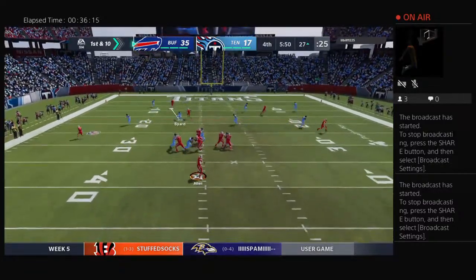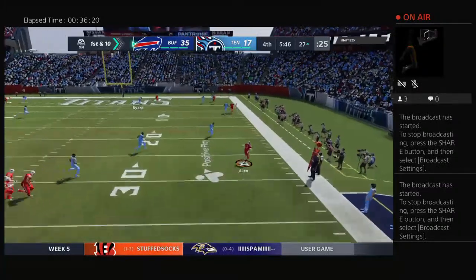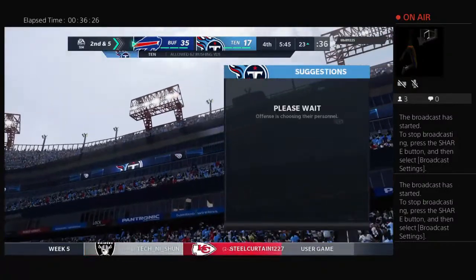Here's Allen on 1st and 10. Flush to his right. And he's going to keep it here. And he'll be out of bounds just inside the 25-yard line. He'll get 5 out of the scramble.